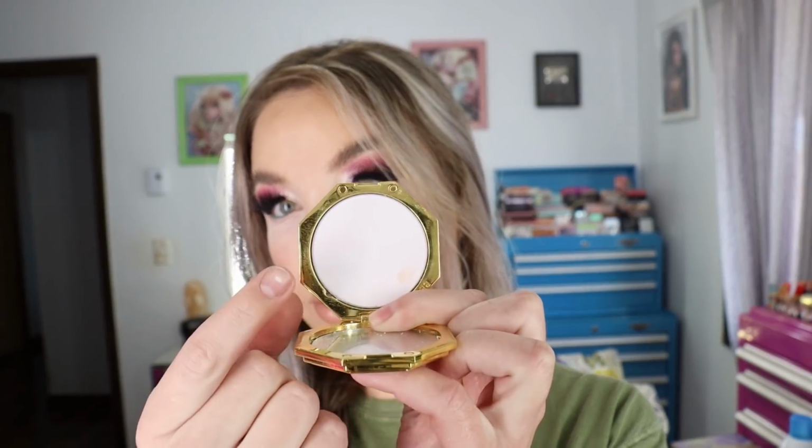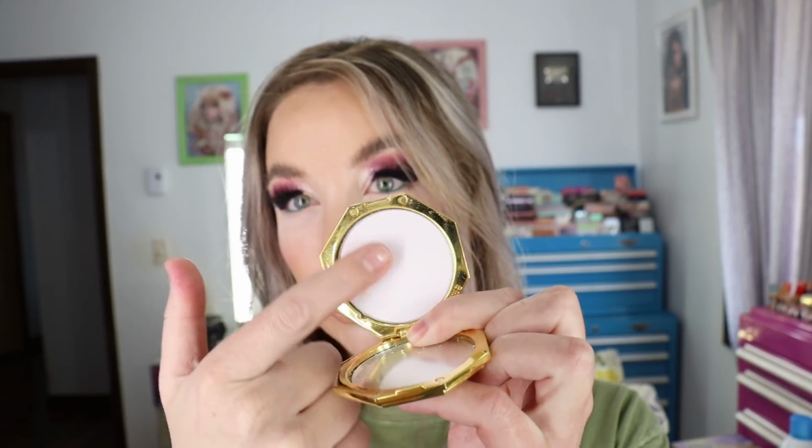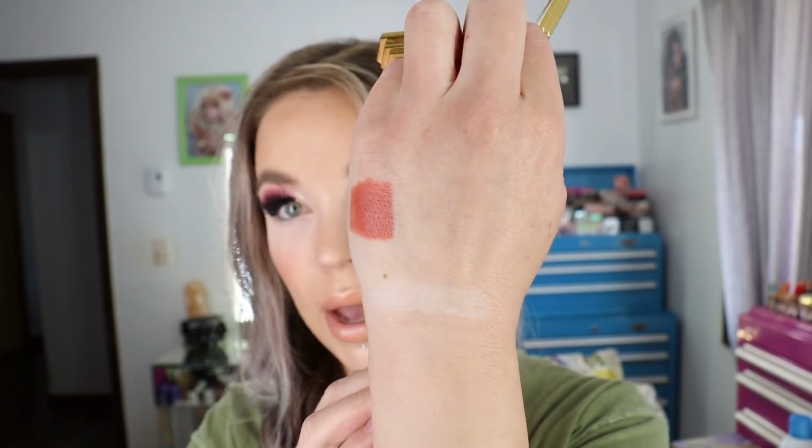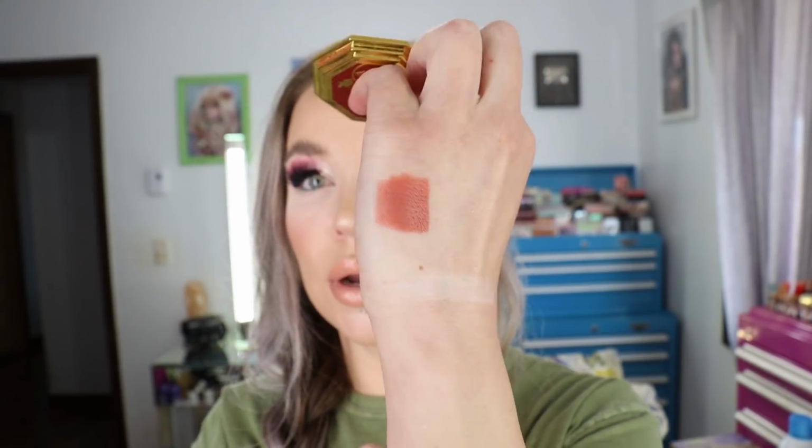But I really like Besame's powder products. I've got a couple of their loose ones, but this is the pressed powder in Violet. I'll just go ahead and swatch it, and it's magnetized in there so you can refill the compact. You can really see the brightness right there. It's got a nice weight to it, and it's a magnetic closure, and it has that pretty design on it as well. Just a really classic feeling, pretty compact from Besame Cosmetics.